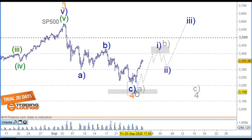So I think what we can be looking at here is a 5-wave sequence to the upside and then a pullback at this point. So we'll try and trade up until this point here, and we'll take a bit of money off the table shortly, get this pullback, and then look for the 3rd wave to the upside.